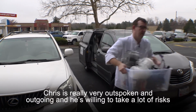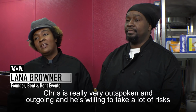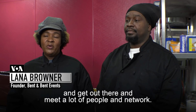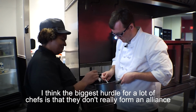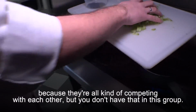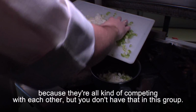Chris is really very outspoken and outgoing, and he's willing to take a lot of risks and get out there and meet a lot of people and network. I think the biggest hurdle for a lot of chefs is that they don't really form an alliance because they're all kind of competing with each other, but you don't have that in this group.